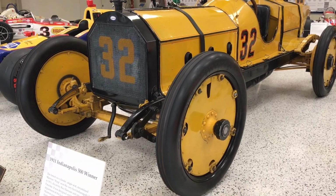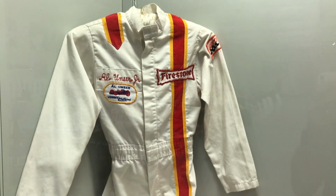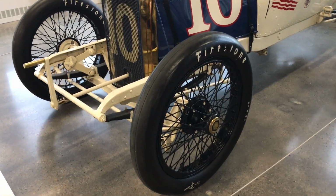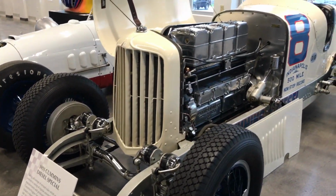The Marmon Motor Car winner from 1911 was a highlight to see, as well as the collection of vintage racing helmets and even Al Unser's driving suit and helmet. Now, speaking of vintage cars like that 1911 Indy 500 winner, head upstairs to the second floor of the museum for an extreme blast from the past.